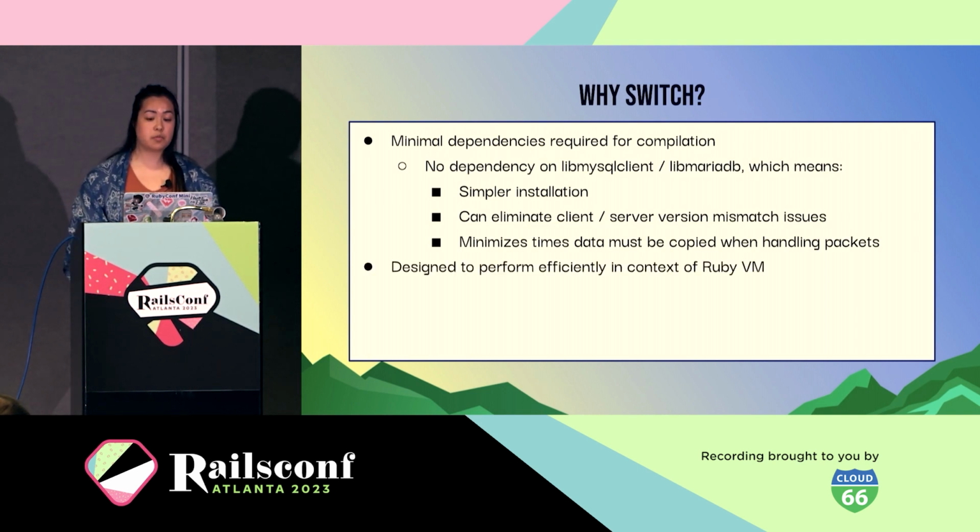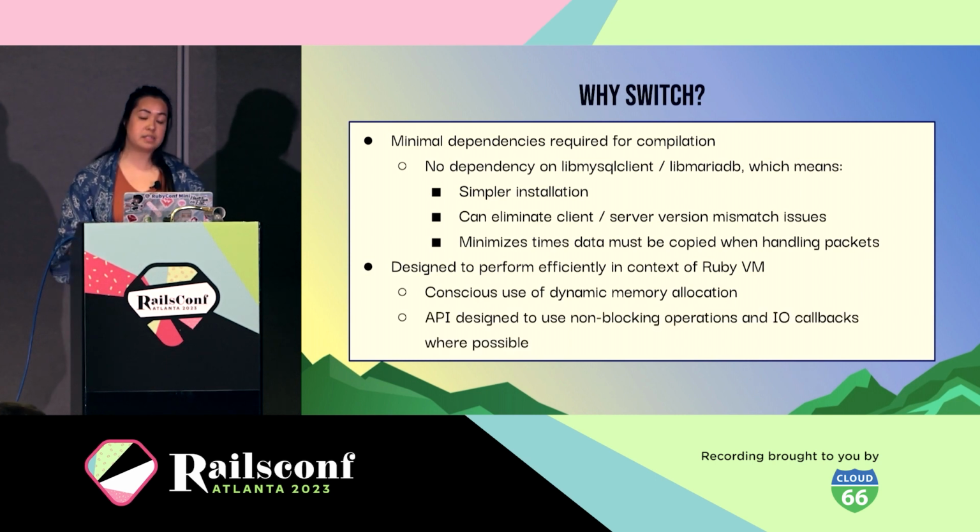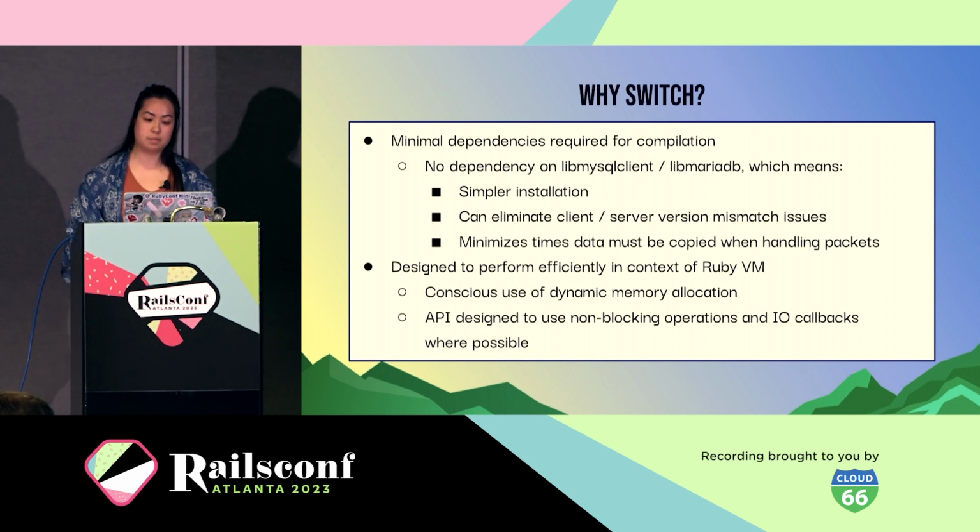Trilogy is also designed to perform efficiently in the context of the Ruby VM. It is conscious about its use of dynamic memory allocation, and the API is designed to use non-blocking operations and I/O callbacks where possible.